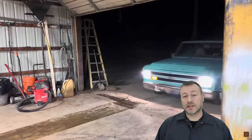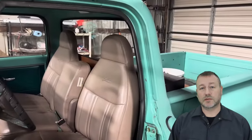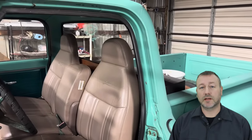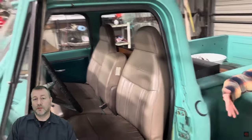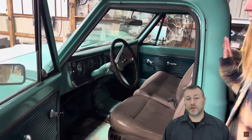The project is this 1968 Chevy C-10. We've got some really good ideas. Hannah and Cory came up with a really nice color combination I'm excited to get started on. We'll save that for a future video, kind of leave you guys in suspense on what this is going to be.